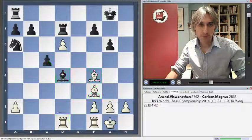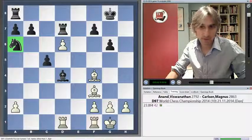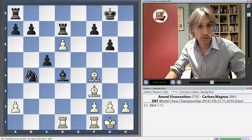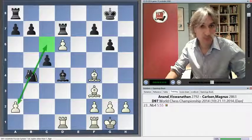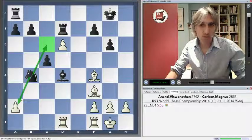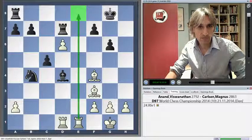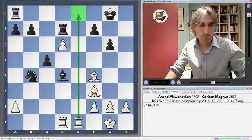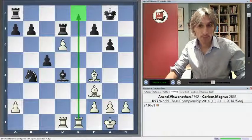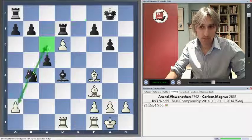Now, this knight is really a poor piece sitting on a6, so Carlsen brought it back into play with knight b4. Sometimes that knight can take on a2, sometimes it's just coming back to c6. Anand played rook d2. It would have been bolder to seize control of the open e file. And black is not yet out of the woods in that position. Carlsen said after the game that was the move he was most worried about.